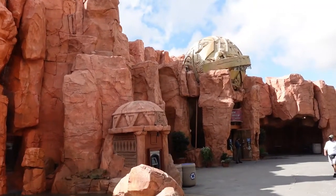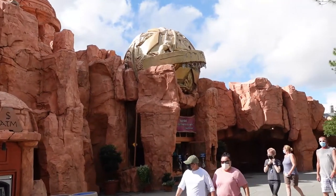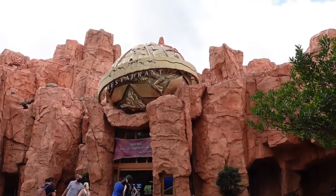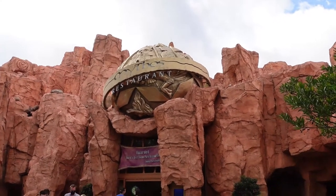Should get top priority seating, so we're gonna see how that works out. This is one of the nicer restaurants on property. I've been several times. Very yummy. We might.